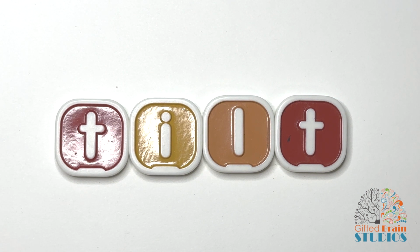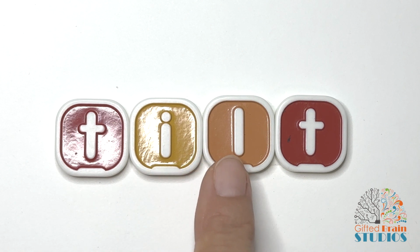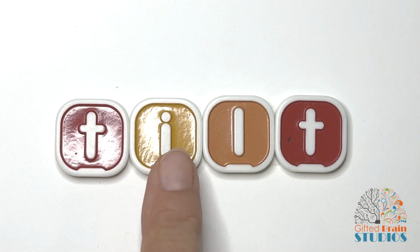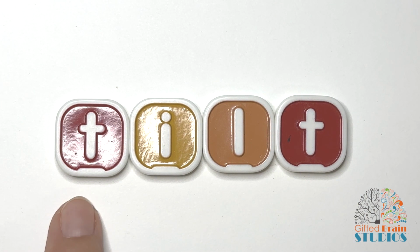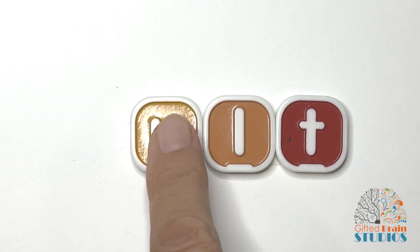Okay, let's tap and stretch our new word. Tilt. Tap and stretch again. Tilt. Say it fast. Tilt. Yeah, don't tilt the table like that. Everything will fall off. Good job.